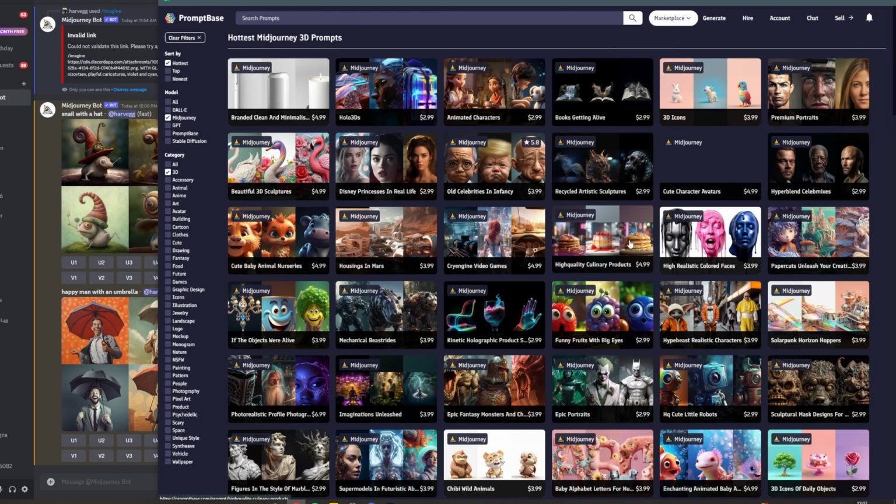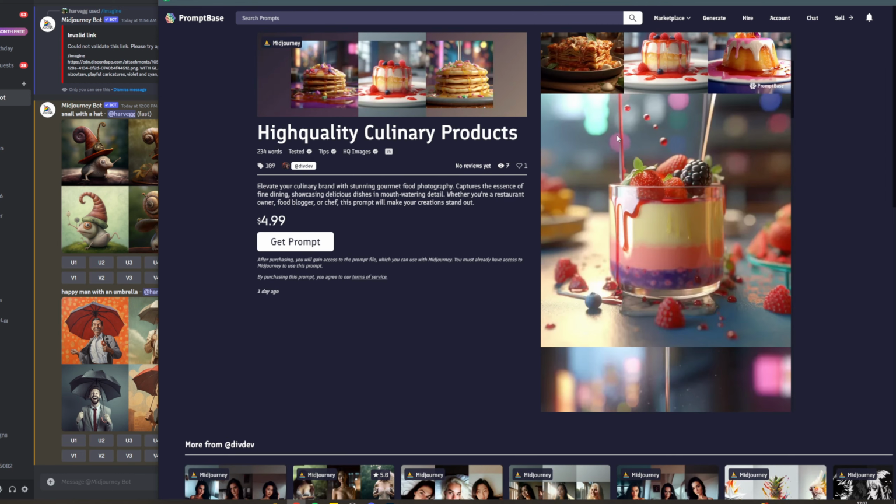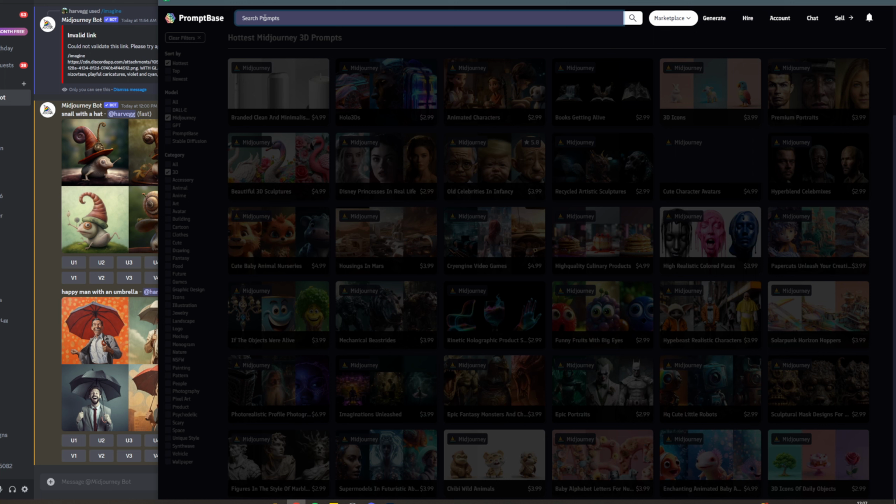Let's have a look at some more examples. You could do this for food. I don't know, maybe you've got a food company online that sells yogurt and wants some mock-ups. You could do that. Another cool way I think you could do it is you can do some customized stuff.